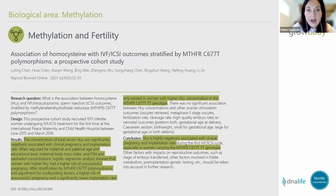These women were stratified by MTHFR genotype, and they looked at homocysteine, genotype, and birth and fertility outcomes, fertility success. What they were able to see from the study is that homocysteine is highly negatively associated with clinical pregnancy and implantation rate. This is especially seen in women carrying the TT genotype. So if you are an MTHFR TT genotype carrier and you have a high homocysteine level, there is an increased risk of poor fertility.